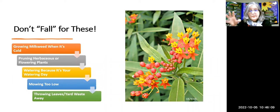Here are the things that we don't want you to do in the fall. Growing milkweed, particularly this tropical milkweed that I have a picture of here.